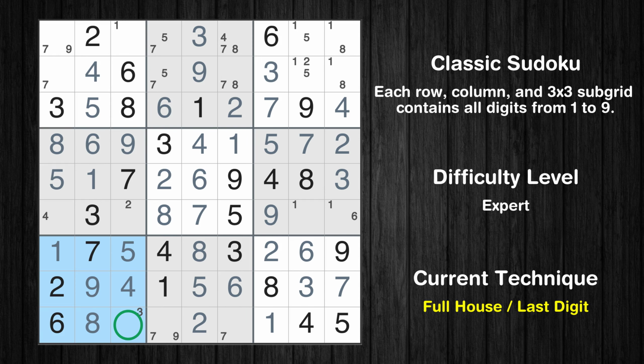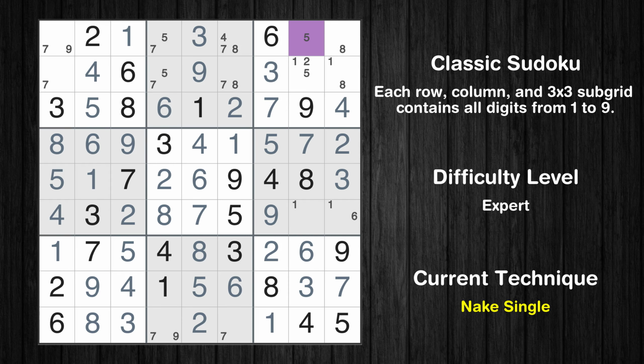Only 3 is missing in the seventh box. Cell row 1, column 3 is a naked single. Only 2 is missing in the third column. Only 4 is missing in the fourth box. Cell row 1, column 8 is a naked single. Cell row 1, column 4 is a naked single. Cell row 1, column 1 is a naked single.